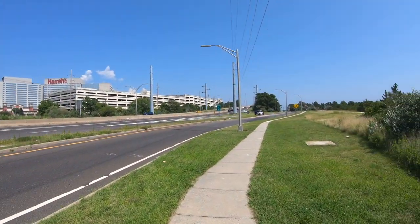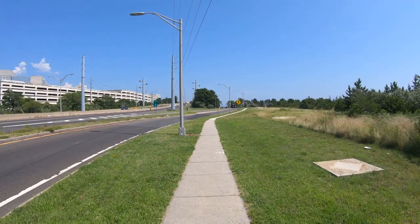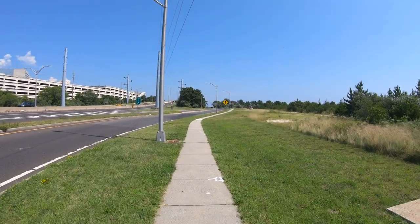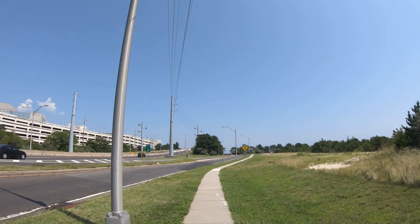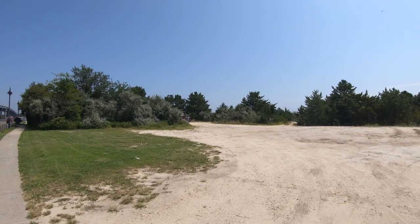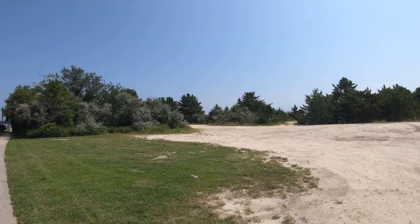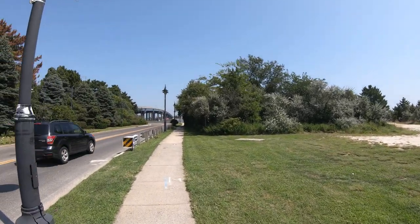As we get towards Harrah's, it gets kind of crummy. You get to the back of the hotel, and there's a nice cafe there, but you're also facing a lot of the back areas of the hotel, including the dumpsters and the laundry area. Once we get past Harrah's, it becomes pretty much beautiful again, with lots of nice scenery.